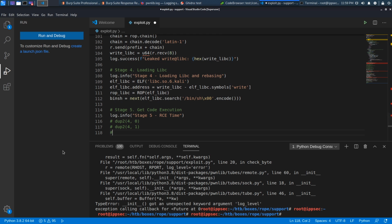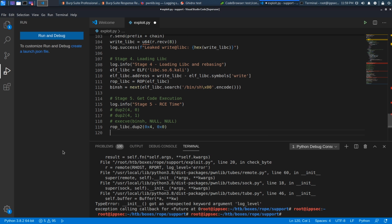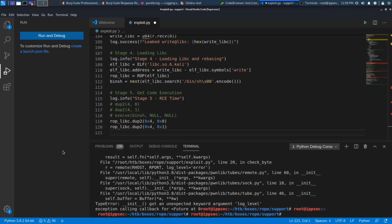And then after that, we want to do execve and then bin sh. If you looked at the syscall, you do 2 nulls afterwards, I believe. So let's create this ROP chain, which will be super easy. ROP_libc.dup2 0x4 0x0. Do the same exact thing except 0x1. And then we do ROP libc execve bin sh 0x0 0x0. It pretty much documents itself with how you do these calls.